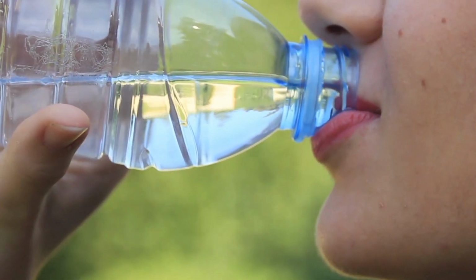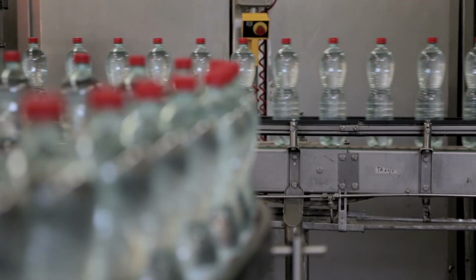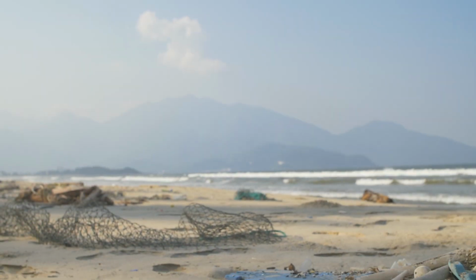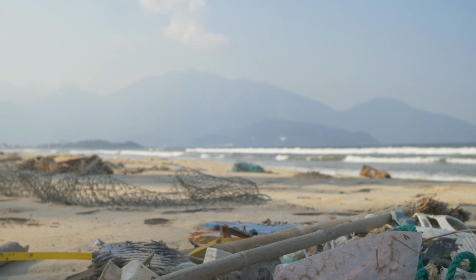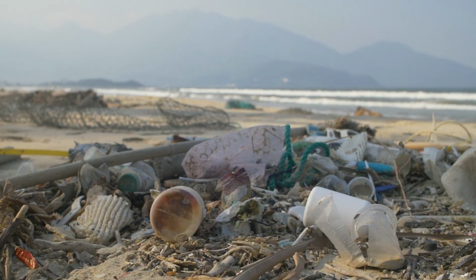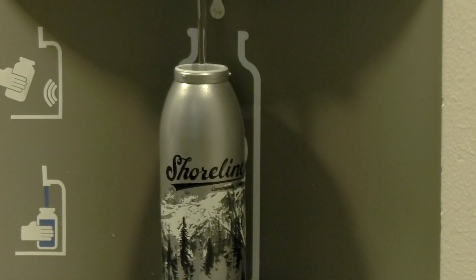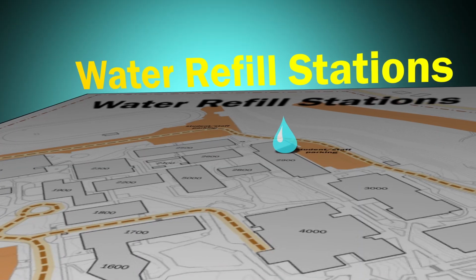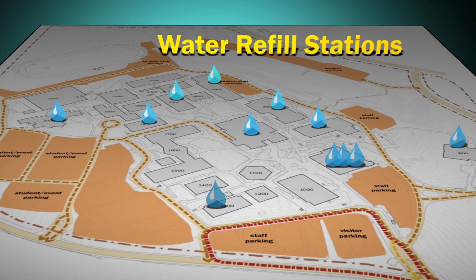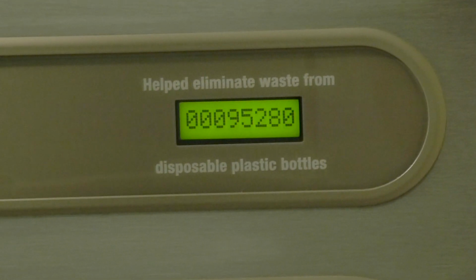Plastic water bottles are expensive and wasteful. In the U.S. alone, about 50 billion plastic water bottles are used every year, with only 1 in 5 being recycled. Many end up in bodies of water, like the Puget Sound, taking hundreds of years to decompose while damaging wildlife in the process. The best solution is to use a refillable bottle. For your convenience, refill stations are available throughout campus and collectively have saved nearly 300,000 bottles since first installed. That number will grow even higher when you start using them too.